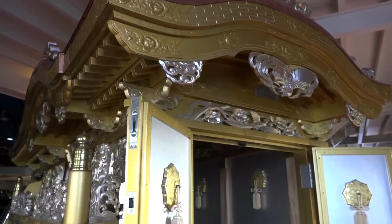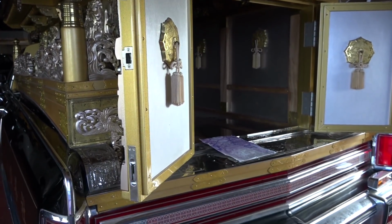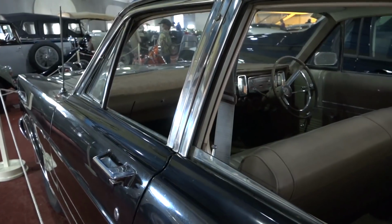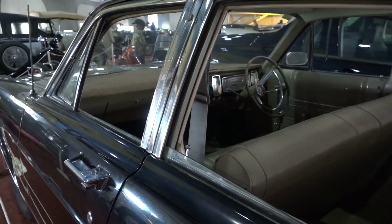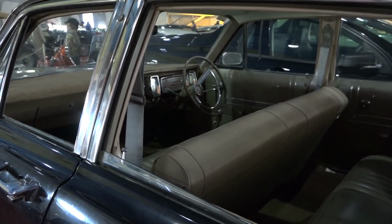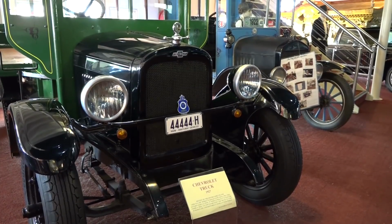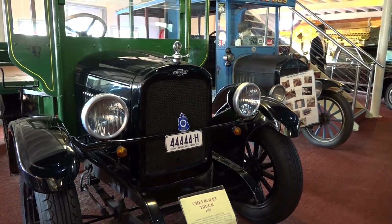My feeling about the museum is that we started just as a simple family wanting to give our cars a good home, and I get quite overwhelmed when people come in and say, "Oh wow, this is fantastic." I feel a bit embarrassed when they're saying how good it is.